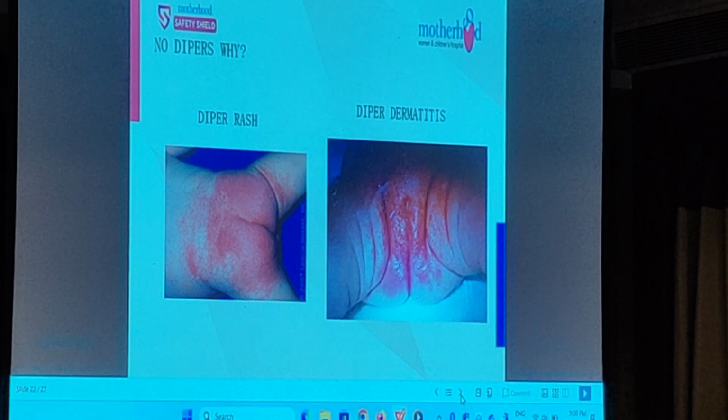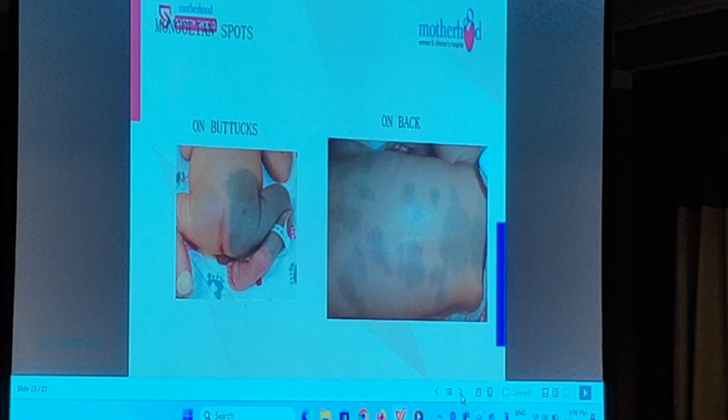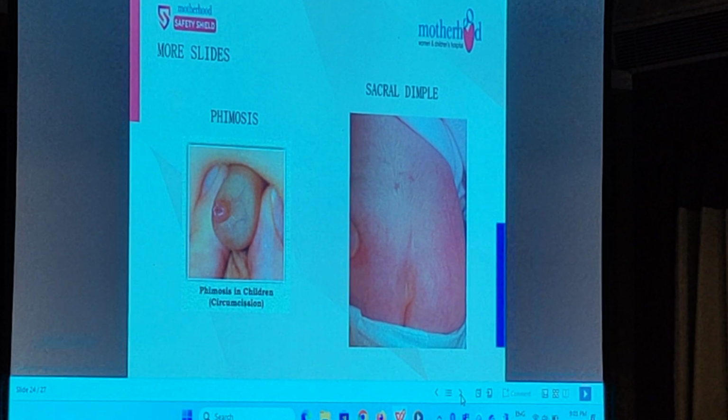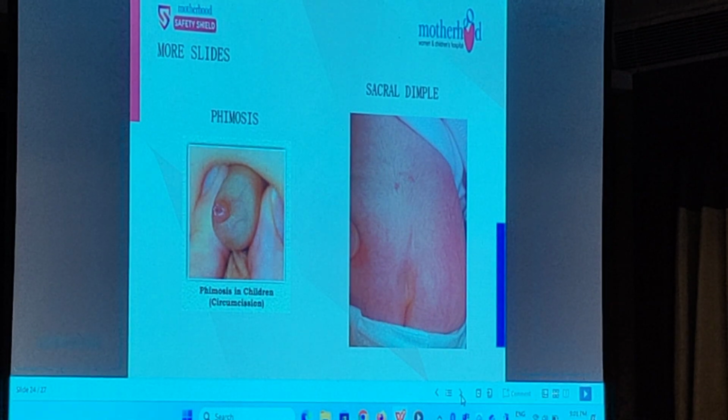It generally does well. Very common to have Mongolian spots, but if it increases in size and positions, then we'll have to think of pathological reasons. Phimosis, please do not try to push the prepuce back below 1 year of a child. Ideally, it's a very tight adherent prepuce, it will not come down very easily. So phimosis is very common, not to worry.